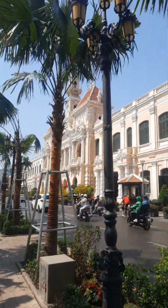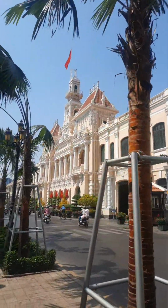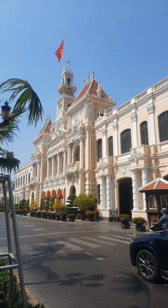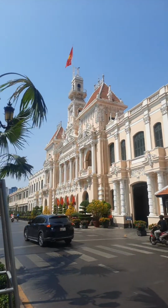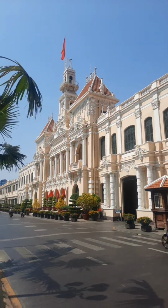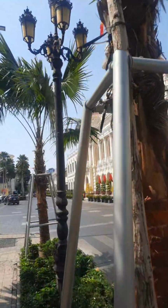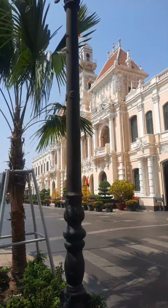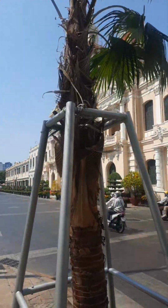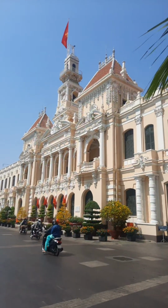Here we are. I'm at the end of Nguyễn Huệ Street, and this is the People's Committee building in Ho Chi Minh City. That's it there. These days you're not allowed in there to view it, but I think this time last year, for a brief moment, the People's Committee allowed visitors to go in and have a look.